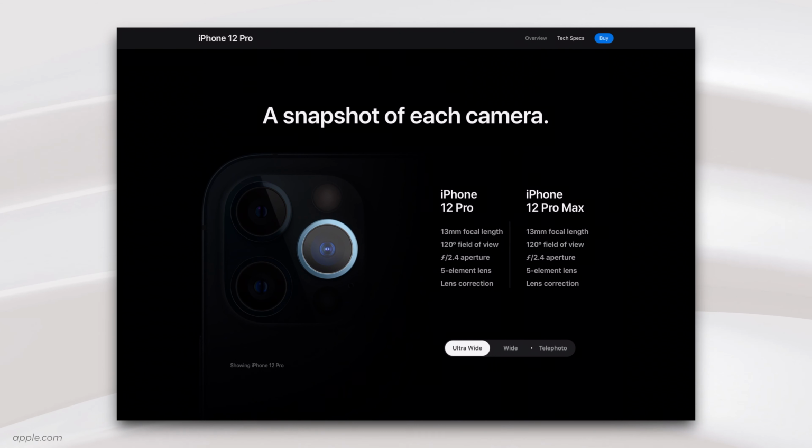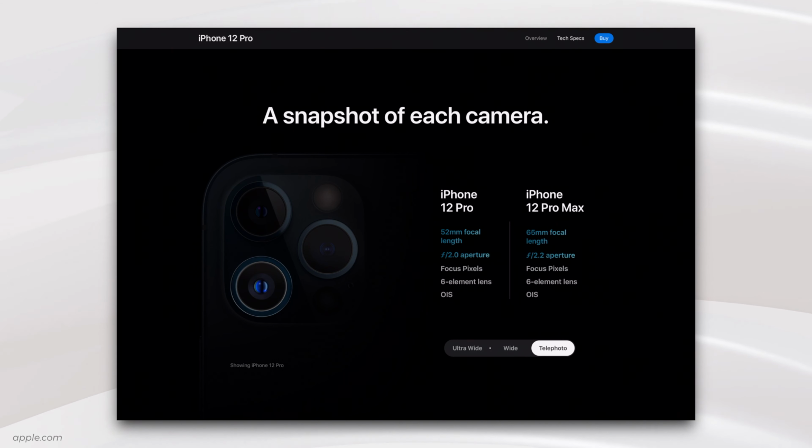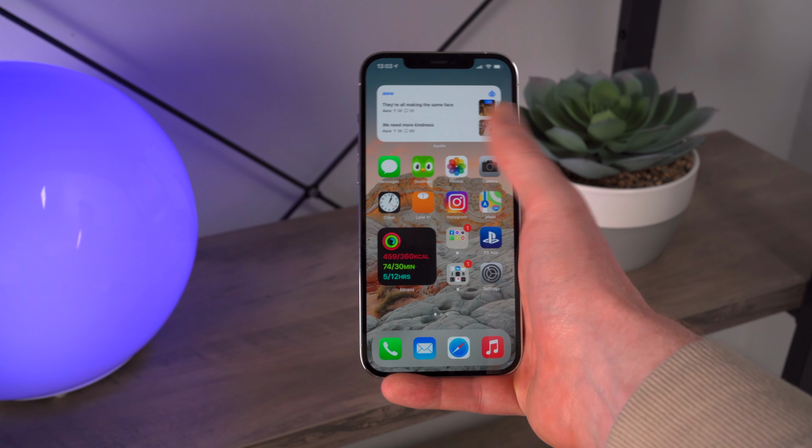If you're not sure whether to go for the 12 Pro or the 12 Pro Max, I'd say think more about what screen size you want and what sort of battery life you'd be happy with. Because although there are some changes in the camera system, from what I've seen at least, they're not a game changer. It's not a huge difference. So think more about the size of device you want and what sort of battery life and screen size you'd be happy with. Because for a lot of people, this phone is going to be too big. It's not an easy to handle thing.